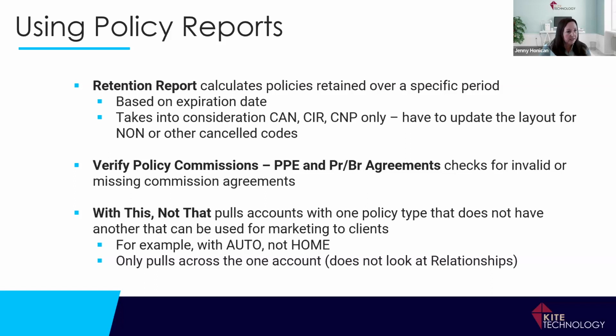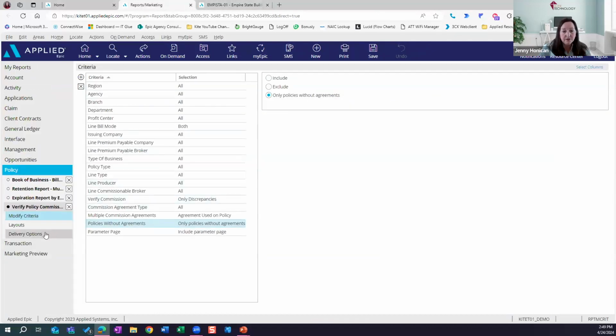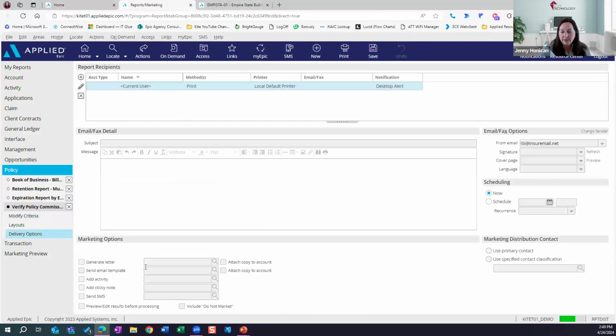You can use that marketing section in the distribution to send emails out to the people in the delivery options here. You can send an email template saying, hey, we've got your auto, but we don't have your home. Would you be interested in a quote? That kind of thing. So that makes that kind of nice in there. I think if you've got applied marketing automation, it might make this obsolete, because you can do the same thing in applied marketing automation as well and probably do it better. So if you've got that, use that. But that's just a really neat report.